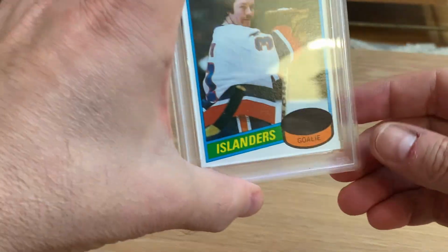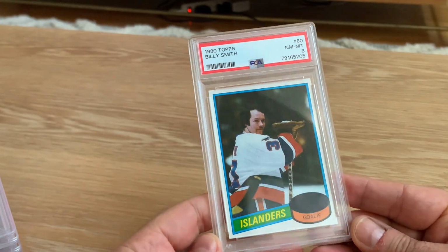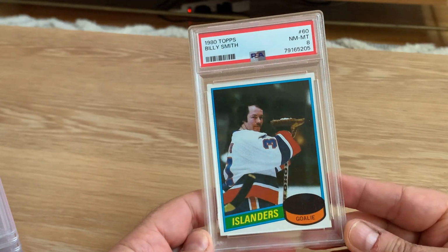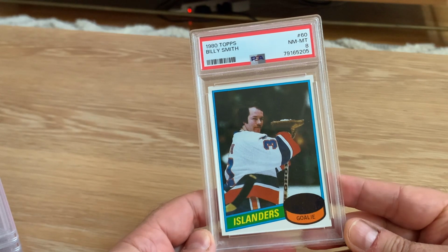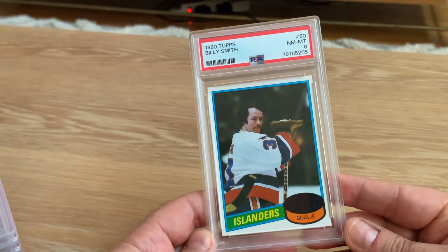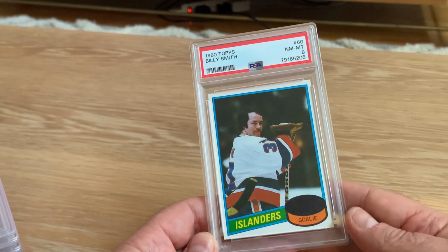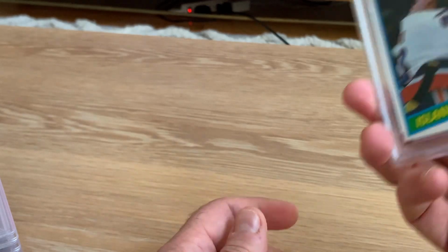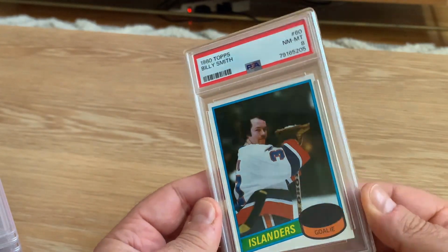All right, let us start with Billy Smith, 1980 Topps in an 8. Really well centered, really good corners. The fact that this wasn't scratched off still blows my mind, because as a child I had no hope of not immediately scratching off the puck to reveal the player's name. Actually a little disappointed in this grade. I thought this had a chance at a 9, so all right, is what it is.